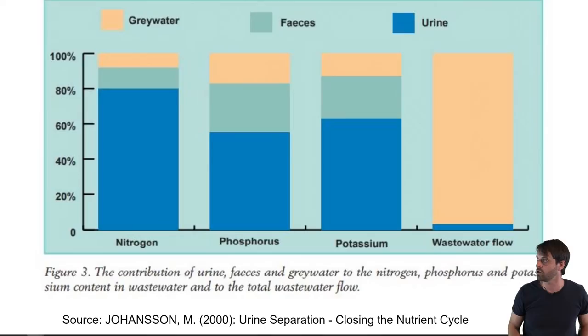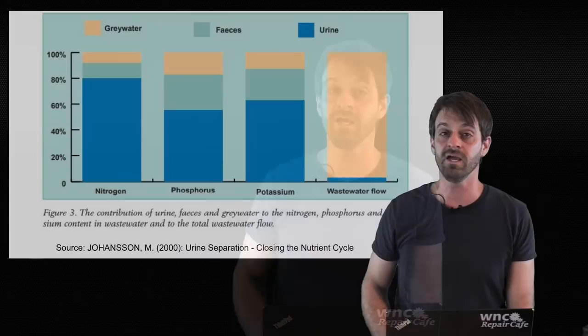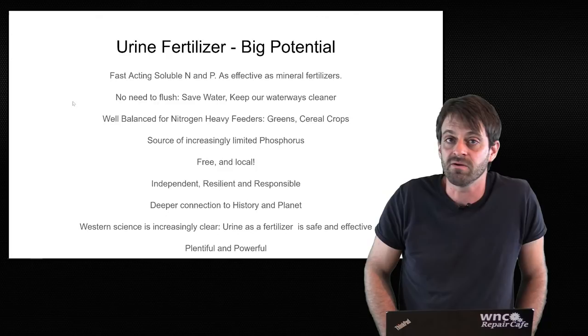This actually makes it easier for modern day wastewater treatment plants to operate. Removal of nutrients is a big part of what they do. So if you can remove the nutrients at your home, then they don't have to deal with it. Urine really is the low-hanging fruit. It has very big potential, as you can see, as a fertilizer. It's fast-acting and it's a soluble form of nitrogen and phosphorus. Very effective as mineral fertilizers, proven as effective, or just barely as effective in some studies as mineral fertilizers.